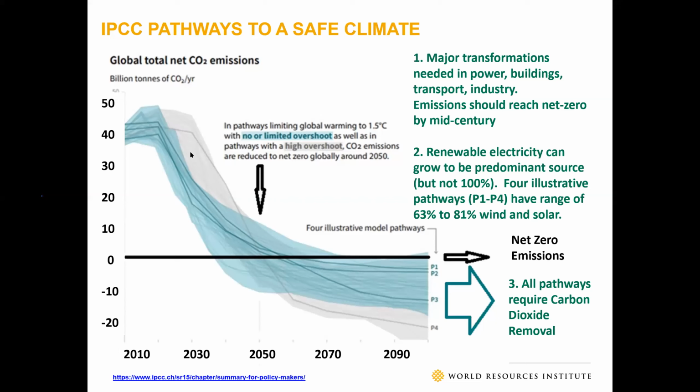The less success we have on this, the more gradual a glide path we get on reducing emissions, then we're going to be at 2 degrees or 3 degrees, or God forbid, 4 or 5 degrees. So this is a pretty daunting challenge, but it is within our grasp if we're smart and we gather the political will to do it.